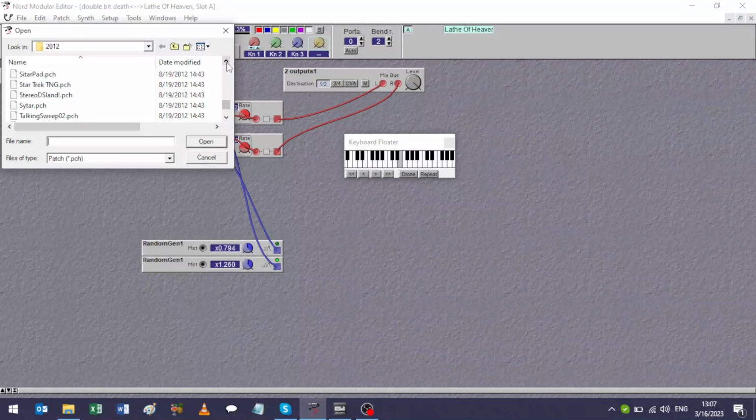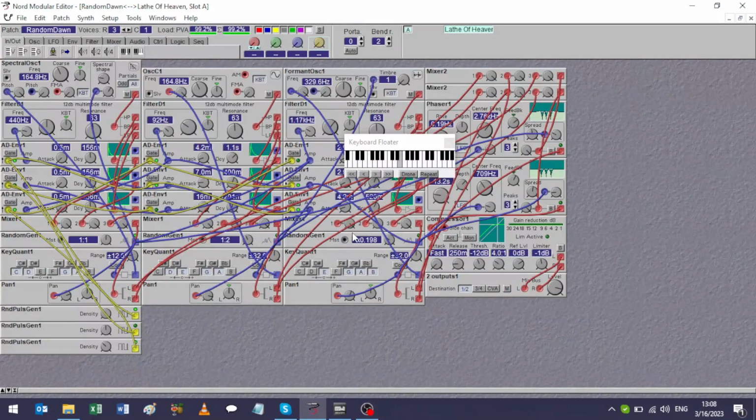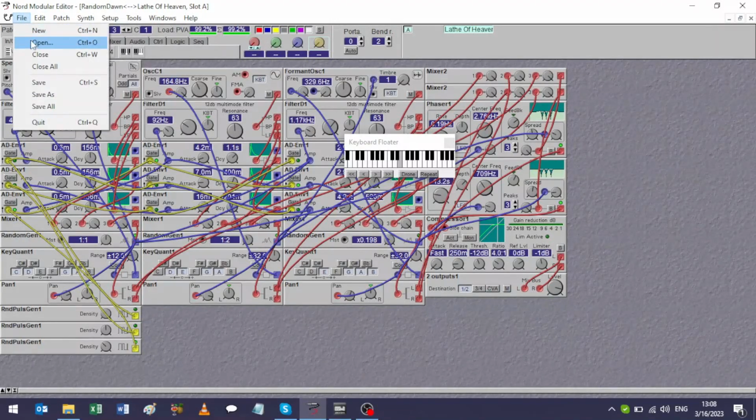What else we got in here? We should try another folder at this point. Random Dawn is not bad. Planet Frank is a good planet. I prefer Planet Piss, but whatever. Yeah, this is definitely a Frank-made patch. Another weird generative thing. I don't know if I really needed all these envelopes here, but it is what it is. Pretty random, pretty Dawn.